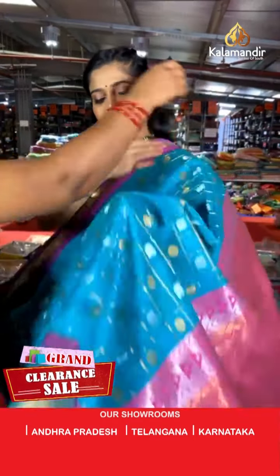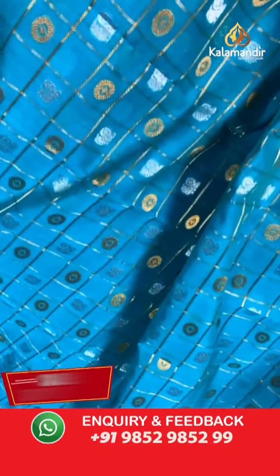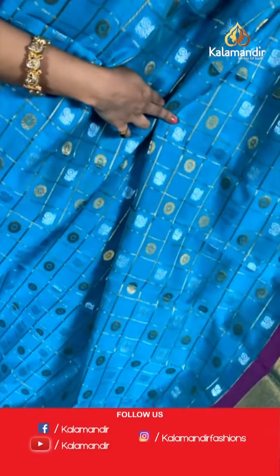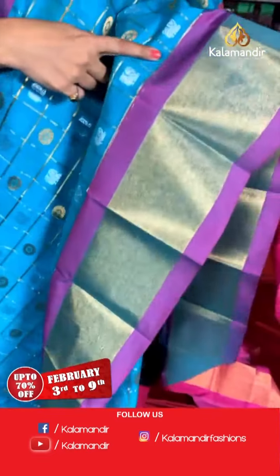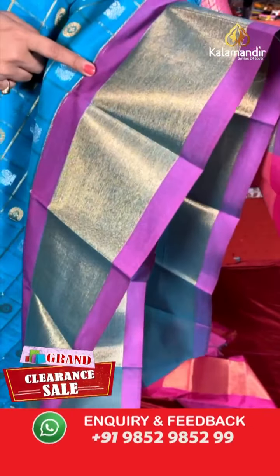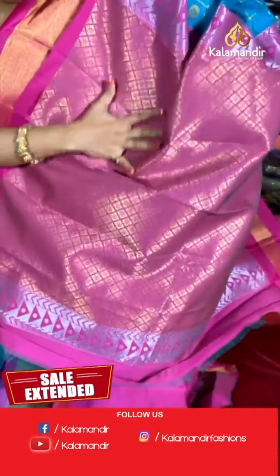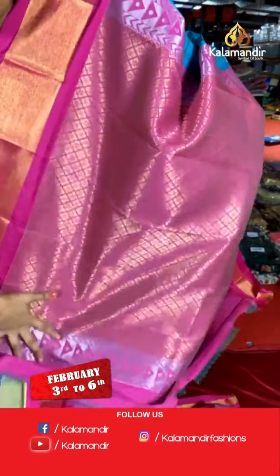I have a lot of sarees to show you all. So let's begin with this next one. Blue colored saree, sky blue color, and on the entire body you will find lovely checks and booties. You'll also find peacock booties in between. It's a mix of silver zari and gold zari work. Now come towards the border of the saree. The border has a contrasting color, with gold zari work on the entire border. And then comes the pallu for this saree, which is again contrast, zari woven. You'll find a mix of silver zari and gold zari on this entire saree.